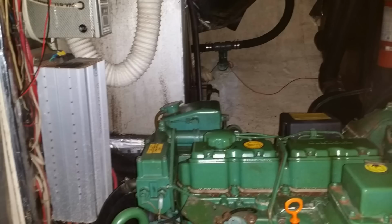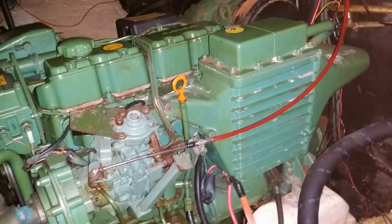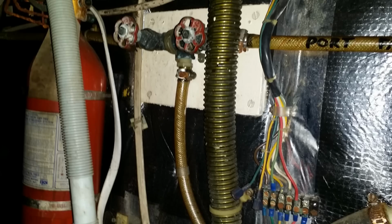Here's the engine room. It's got a Volvo Penta turbo diesel in it. You can see some of the wiring there that'll need to be tied up and dressed up. The turbo diesel's in great shape. It's only got about maybe 800 or 900 hours on it. Plenty of power. It runs like a top.